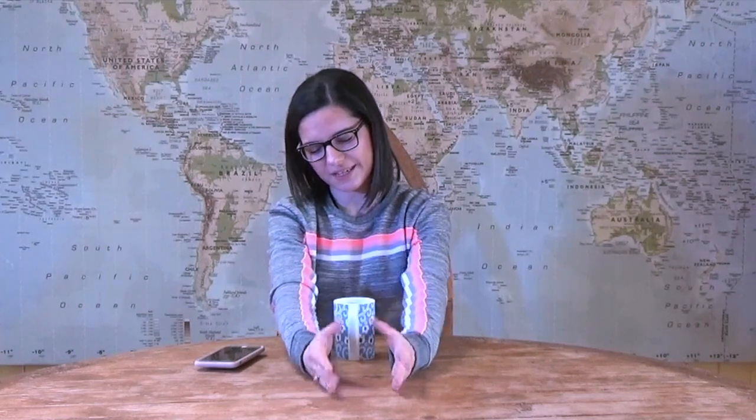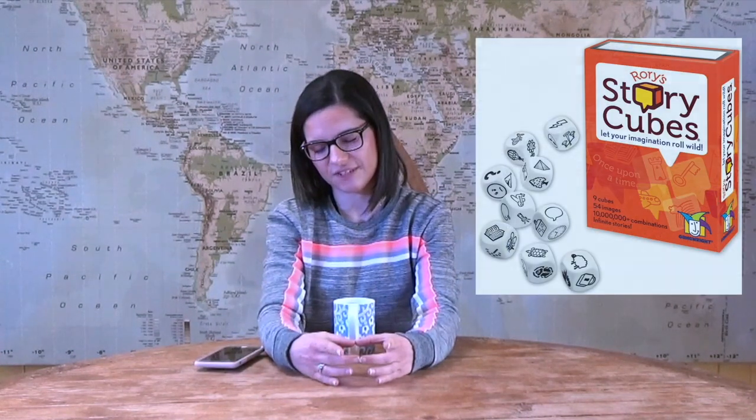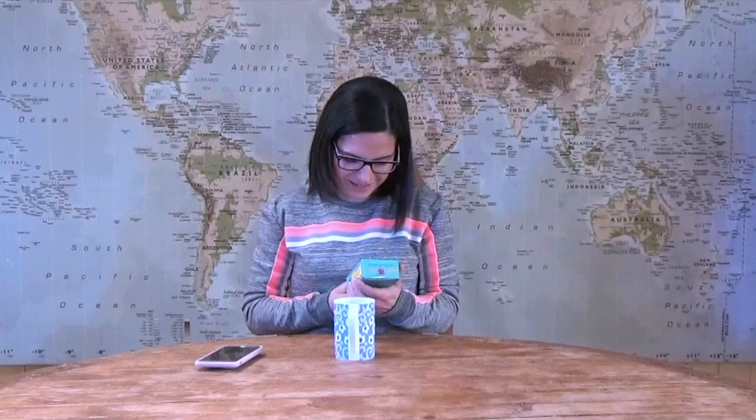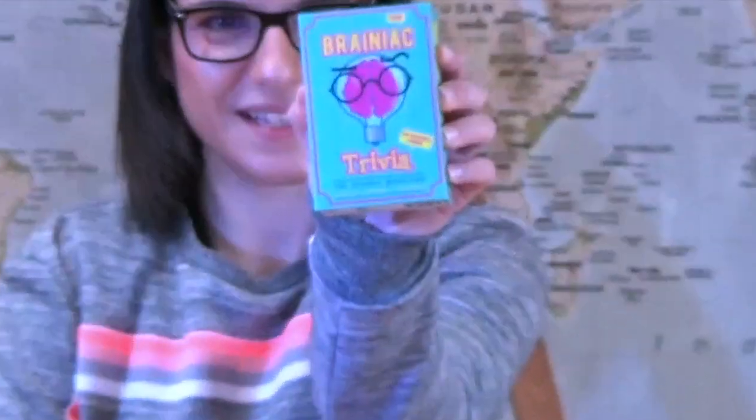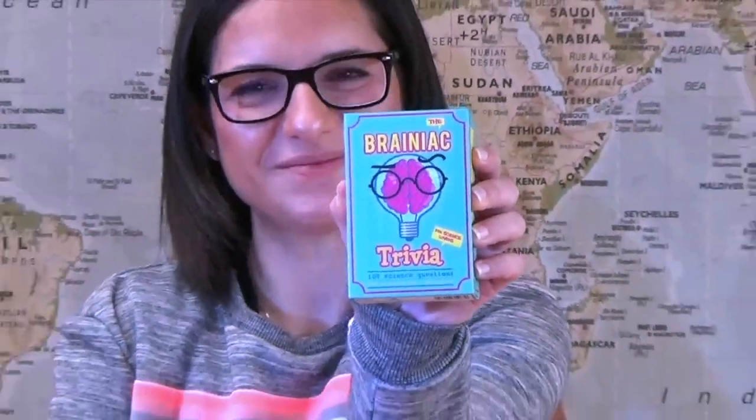And I considered buying a box of story cubes because I really think they are a fun way to engage the team, especially when it comes to retrospectives, but that was too predictable. So, I spent my money on a small little trivia box, which is the ultimate science quiz. Okay. Really random.